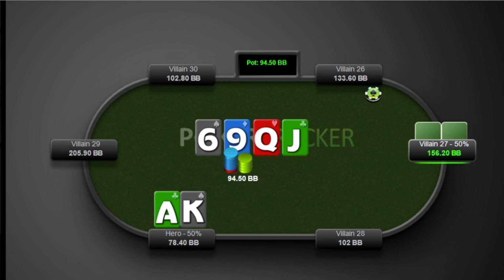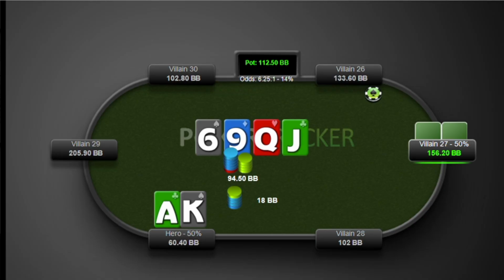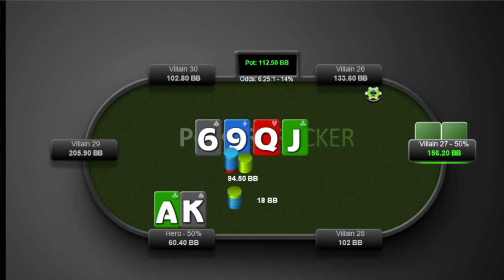But now on this jack turn, the villain checks again, and now Lewis bets again, and he bets small. And just let's do a little bit of hand reading. What did villain 3-bet with and then call the 4-bet and then call the c-bet on the flop? So he has hands like either slow played aces or kings. He could have queens, he could have jacks, he could have 10s, he could have 9s, maybe 8s and 7s.